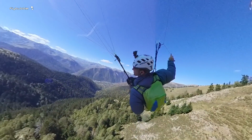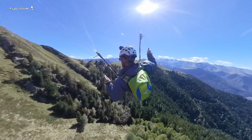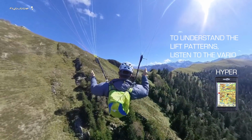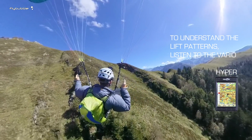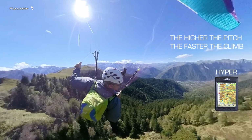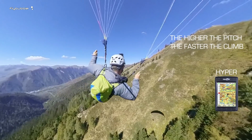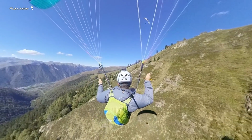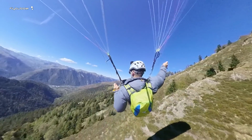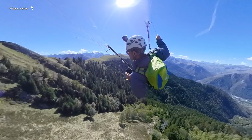So I'm concentrating pretty hard here because I'm very close, and this thermal is not completely solid. So every time I'm trying to make sure I'm not going into the slope, and I'm trying to keep my turns as flat as possible and as tight as possible. The only way I can do that is turning on the lift. So I'm trying to time it. There's a little spike there. I'm trying to get a tight turn on that little core.